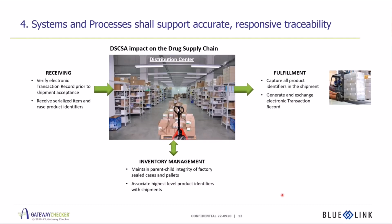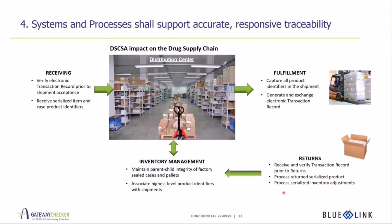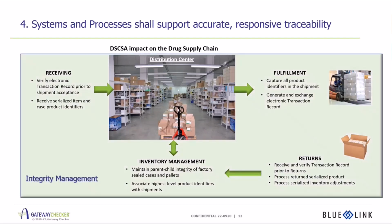Fulfillment now has to capture all that product information in a shipment, and it has to generate and exchange your own DTR to reflect what you're shipping. Furthermore, when returns come, we've got to maintain that integrity in anything that happens to come back to us. We have to establish what's coming back and the serialization process as well.